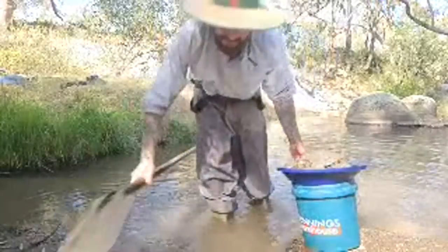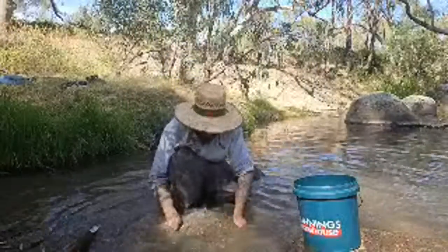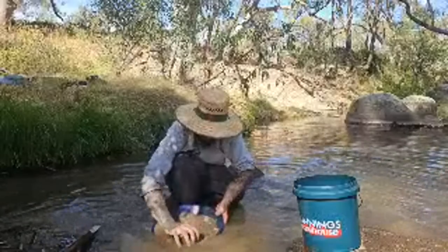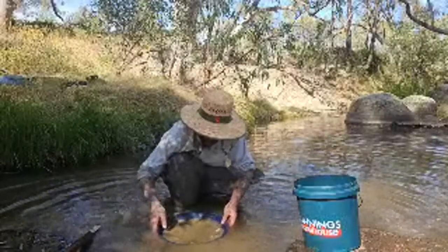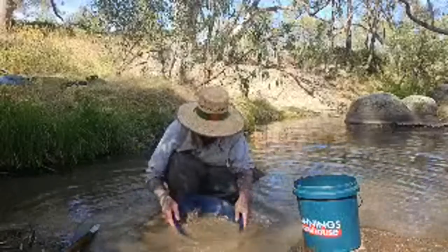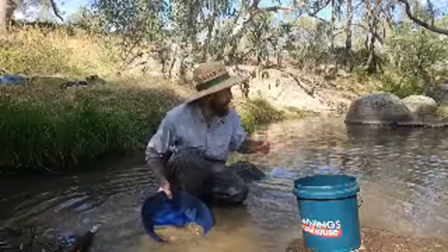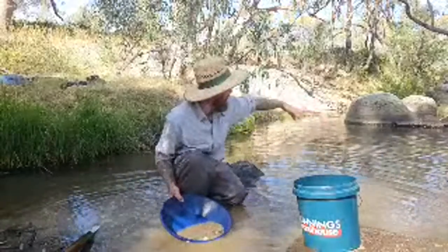I think we've got a new Bonanza City. Ah, yes. I mean, Bonanza City is anything that gives you more than 100 specs a pan consistently for multiple pans. This is going to do it. This is definitely going to do it. Makes me wonder how many more crevices there are running out there.